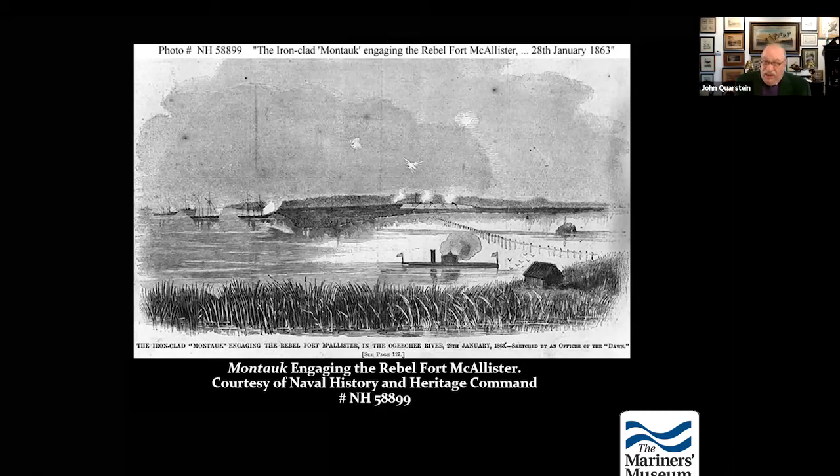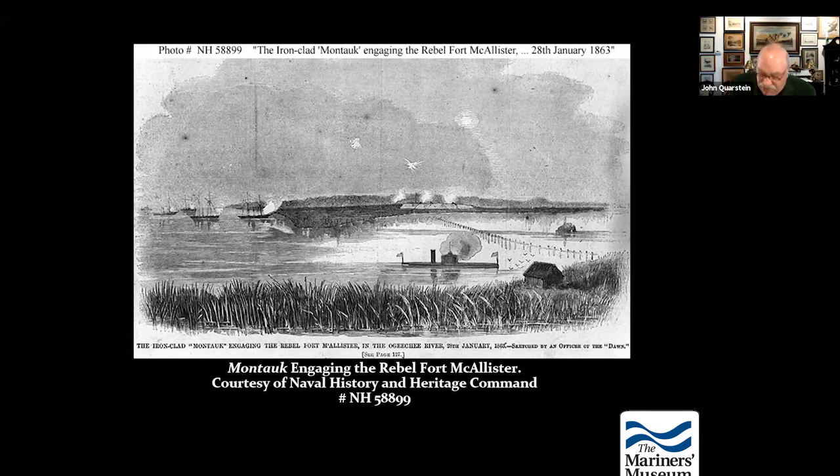While all this is going on, while he's on the Montauk, they actually have Louis Comfort Tiffany make a gold presentation sword that they give to Worden. And so Worden is the top dog of ironclad commanders. Now, sadly, Worden becomes ill. He will go on the receiving ship at Port Royal Sound, the Vermont. And once he recovers, he goes back to the Montauk in Ossabaw Sound, and there they will plan an attack on February 27, 1863.